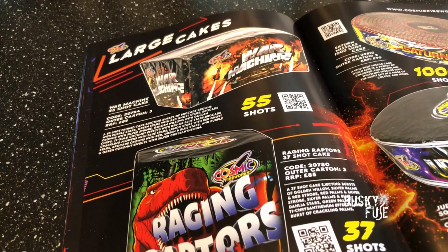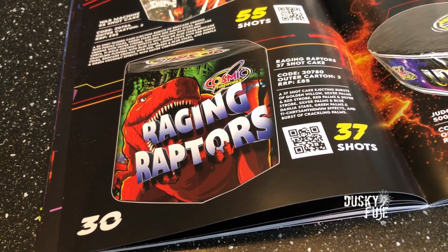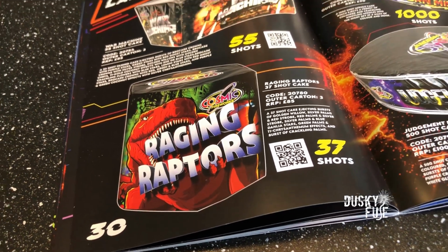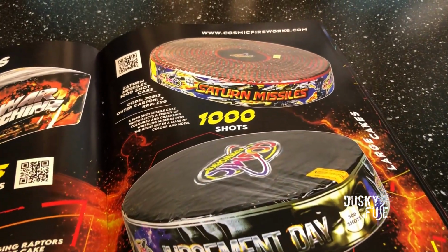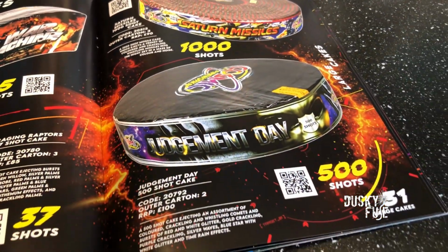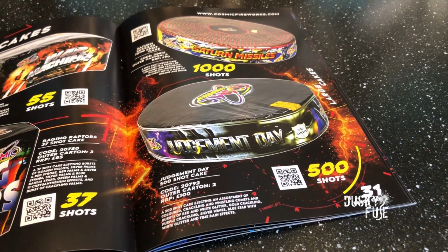On page 30 I noticed that Raging Raptors has brand new artwork this year, and its new look could be an indication that production has moved to a different factory. For those that like bin lid type cakes, we have a 1000 shot Saturn missile type here, and underneath is a 500 shot example which gives larger comet effects.